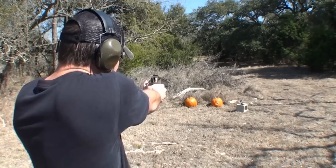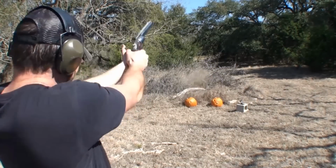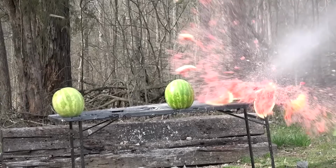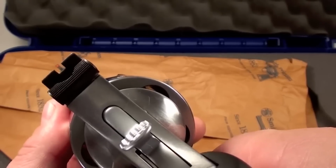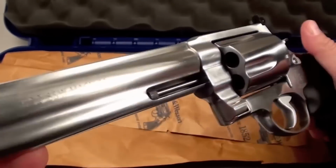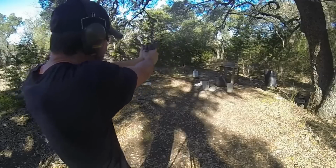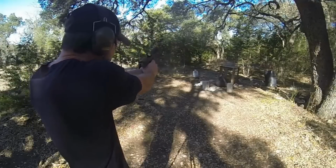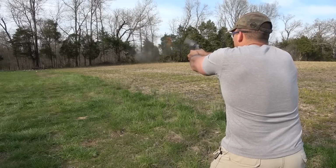Ammunition availability and cost are also considerations with magnum caliber handguns. These firearms typically require specialized ammunition, which may be less commonly found and more expensive compared to standard handgun cartridges. This can result in limited availability and higher costs for ammunition, making regular practice and training sessions with magnum caliber handguns more expensive.